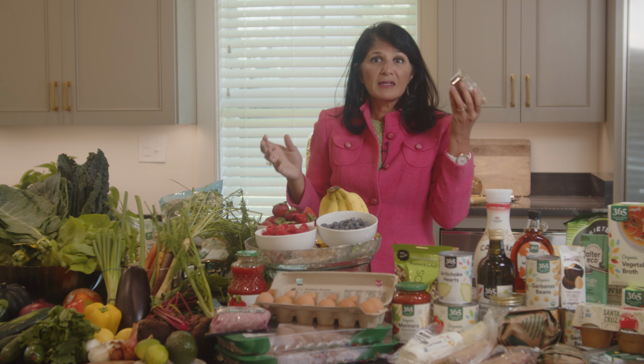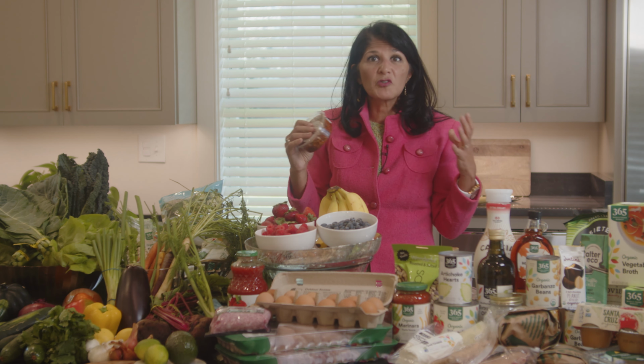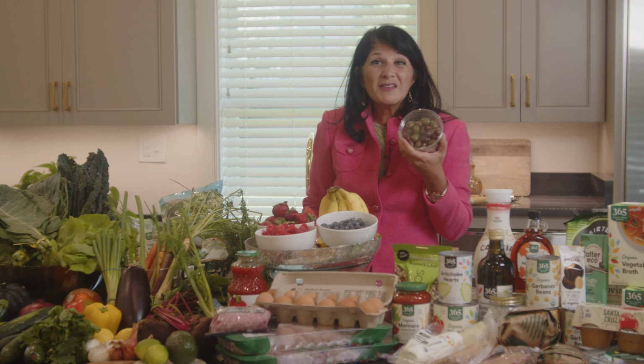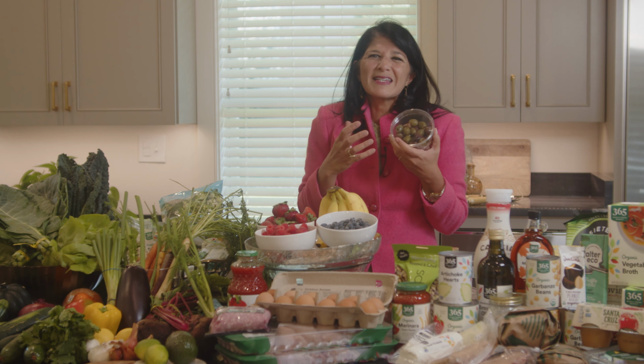This tapenade, nice tool for shrimp, maybe if you're going to make a sauteed shrimp, very quick and easy. I always have olives on hand because it flavors so many different things. Let's see, what else do we have here?